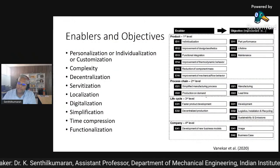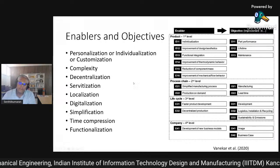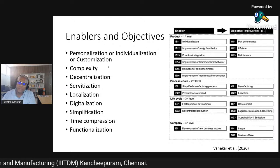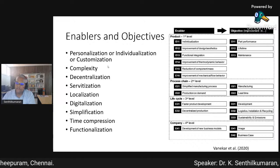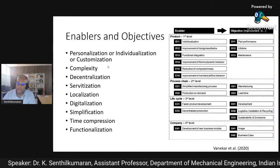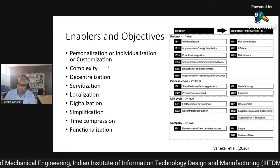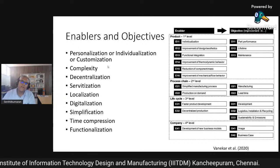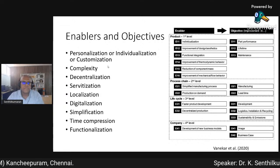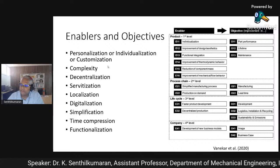Now, what are the enablers and what are the objectives, right? Let's say, for example, personalization or individualization is one of the very important enablers for 3D printing. We call this individualization. It means you are able to customize the geometry for masses. You are not going to provide the same design for everyone. You are able to customize it for individual needs, individual taste, individual preference, the color, the texture, the object shapes, however complex it may get. So we would be able to provide them with a personalized object, right? That is what we call the enablers and the objectives of 3D printing. So the first enabler is nothing but personalization, or individualization, or customization.